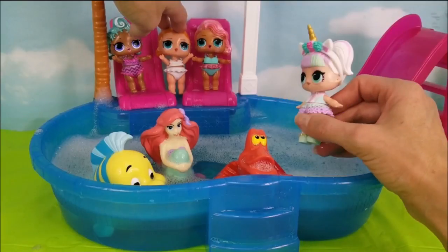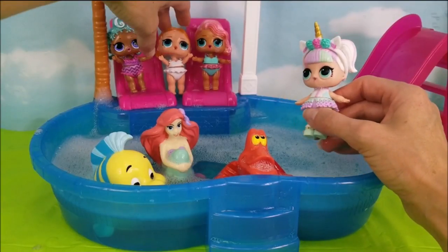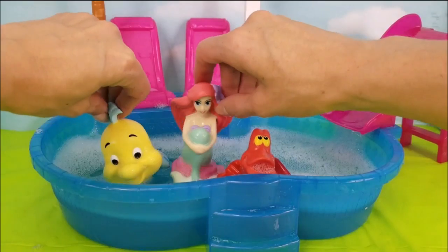Yeah, that's a great idea. Let's go catch a snack. Bye, Ariel, Flounder, and Sebastian. We'll see you again really soon. Thanks again. Bye, LOL dolls.